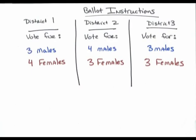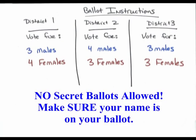After the speeches, we will be able to vote. We will receive a ballot and ballot instructions, and the instructions for each one will be a little bit different. Basically, District 1 will say vote for 3 men and 4 women. District 2 will be told to vote for 4 men and 3 women. And District 3 will vote for 3 males and 3 females.